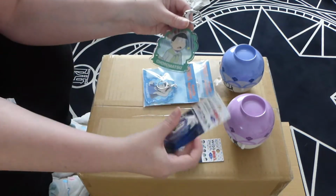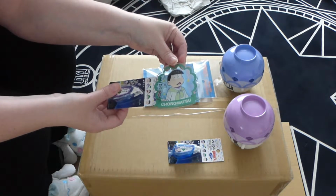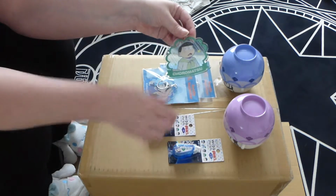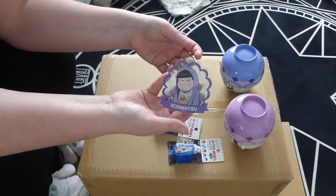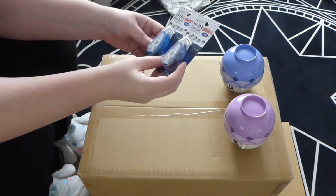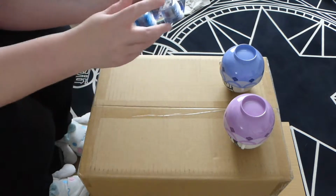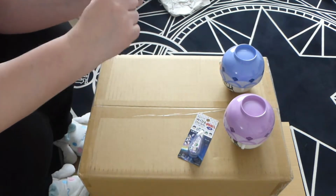This one's got a bit of a blue tinge. The clear bit has a blue tint that you can only see when you put something white underneath. That's a really nice detail. Oh, a Karamatsu one. Oh, he's got his hood up because it's raining. Oh, just these two things left. These are the things that you go and make pictures with, apparently. I am going to open these and try them.